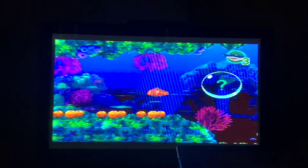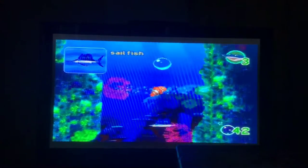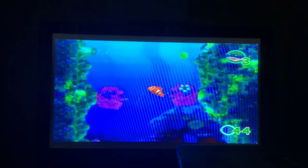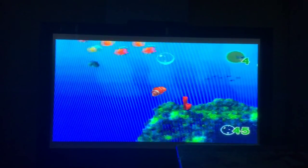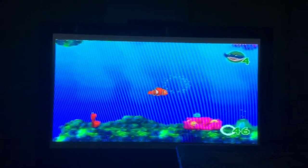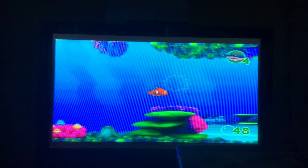So, this animal is... a sailfish. Oh, they have a sharp horn in the front. That's its mouth. One more item in the logbook. Oh, look out! That was good timing. Now, on to the next animal.